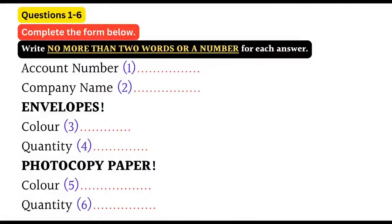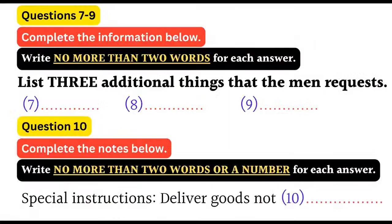The woman asks the man if he needs anything else. Now listen to their conversation.